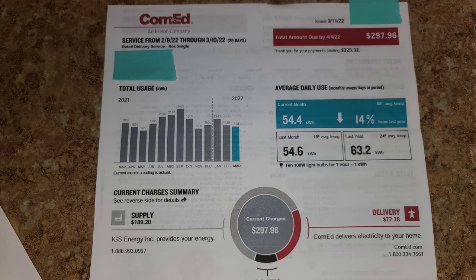our temperatures have been getting warmer out here, and snow is basically gone. So, yeah, the furnace is not running that much. Still using a little bit of the kilowatts, but the bill has gone down a little bit. Now the supply is $189 and delivery was 77.78. So you can figure out the difference with the taxes and other charges to make up the $297.96. So, yeah, temperatures have gone down.